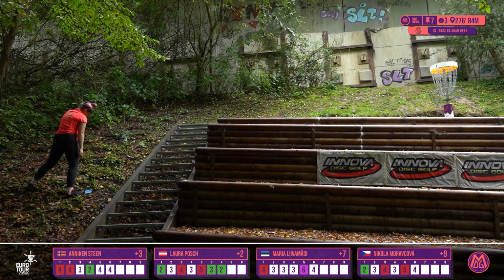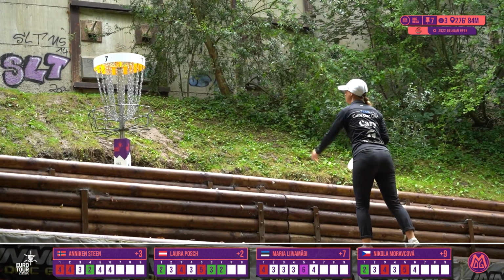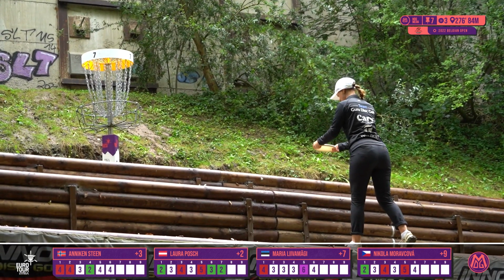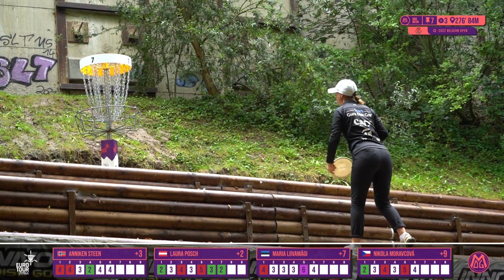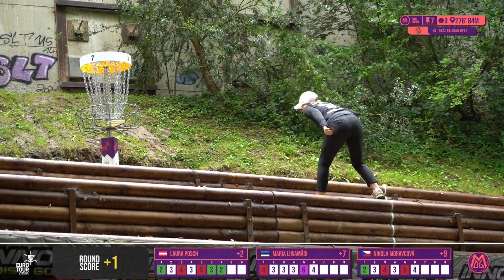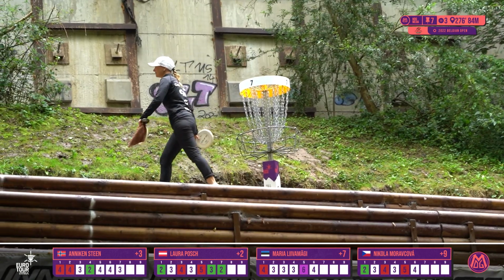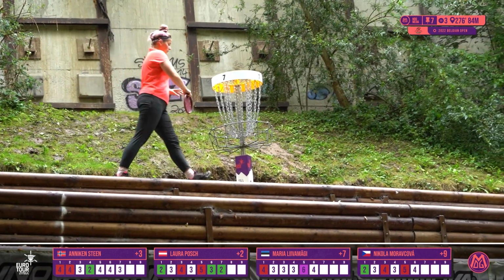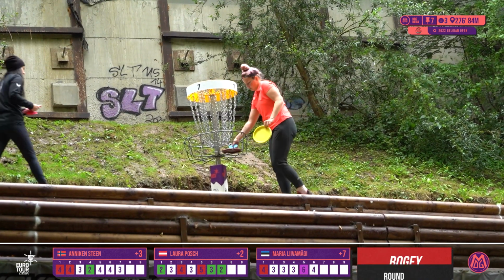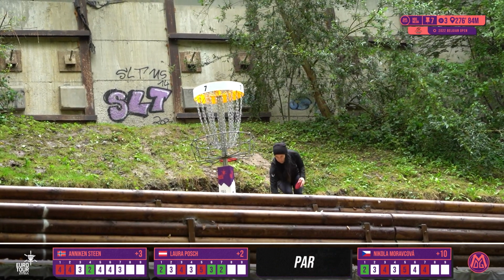Nikola, oh, high right side, almost catches, but not quite. Gonna have a bogey, unfortunately. Anniken just settling for par. And Maria will be tapping in for her par.